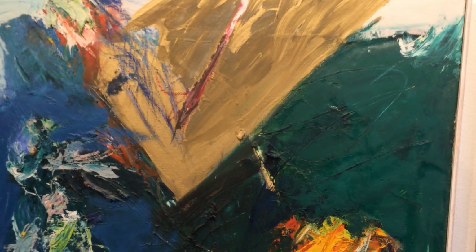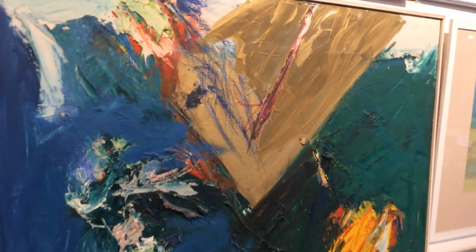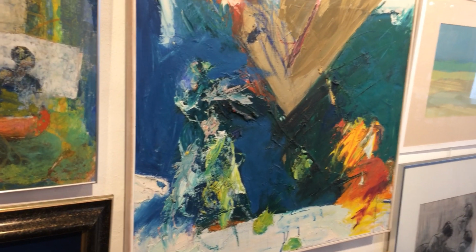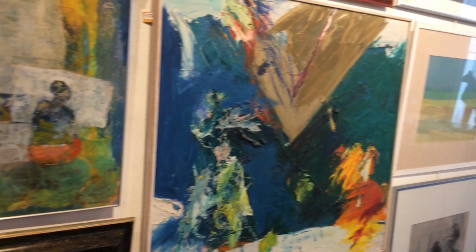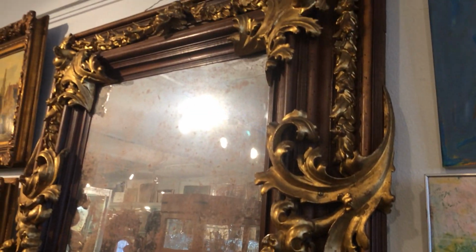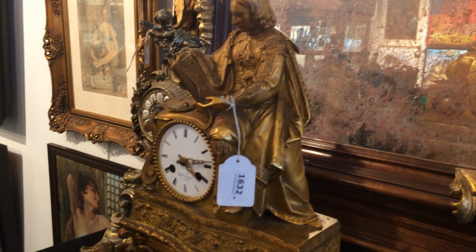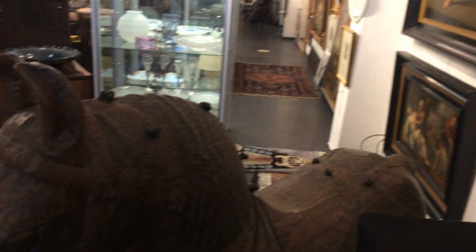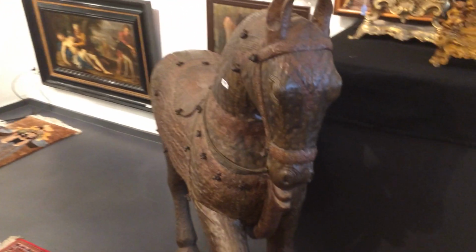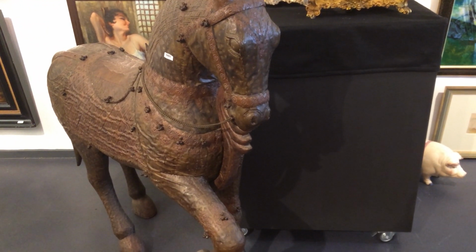So he was born a son of a miner here in Maastricht, and there's currently a very beautiful exhibition on the work of this artist at the Bonnefante Museum in Maastricht. So we went from China to the Netherlands. We're going to take a little detour in Italy with this beautiful Venetian mirror. We're in France for the moment, and we're stopping at this beautiful Indian Anglo horse, completely covered in copper panels.